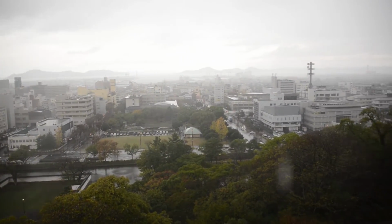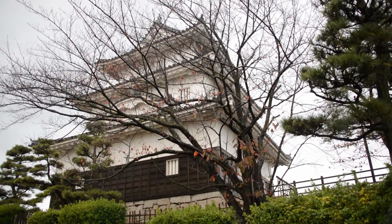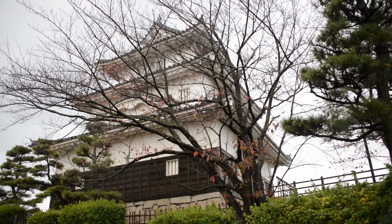Especially this castle is well known for the Sakura season. Unfortunately, I got there right when all the leaves fell off in fall. But if you get a chance, go see it during the Sakura season, because it's very well known for how beautiful it is during that time.